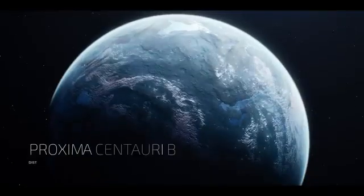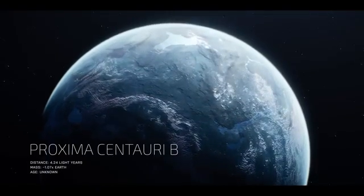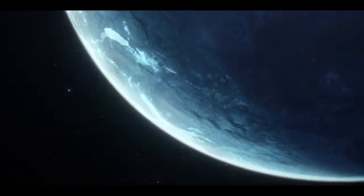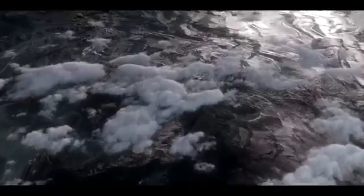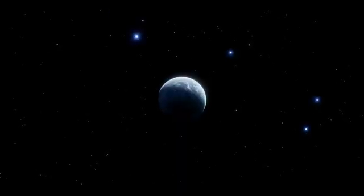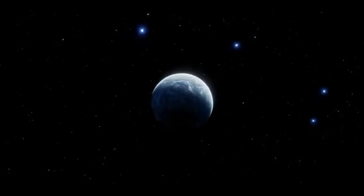With a mass almost identical to Earth's and a density that suggests a rocky composition, this distant Earth cousin orbits right inside its star's habitable zone, giving it potential to hold liquid water. Given how near and similar it is to Earth, perhaps this will be the first outpost for mankind around another star.